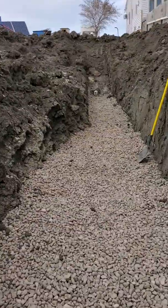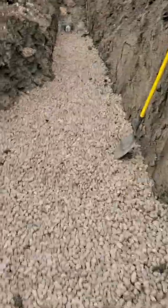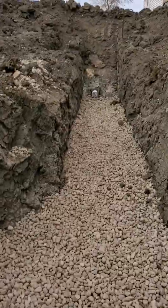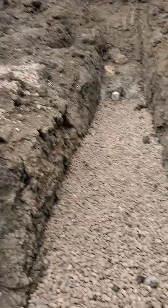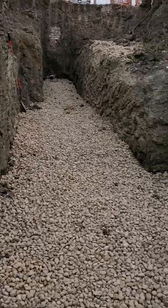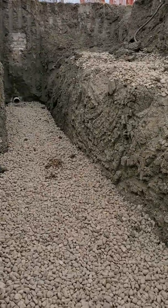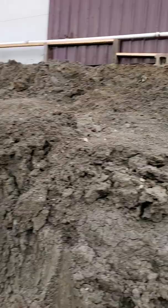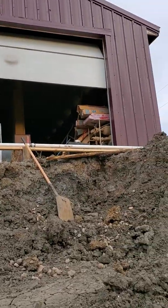So the worst part about finishing this up is making the connection on the dirty side. You know, it's got to be done. But within the next 48 hours, we should have the new pipe down, and then we just got to worry about doing the engineered backfill and get this ground capable of holding the weight of vehicles, so we can actually start putting the barn to use.